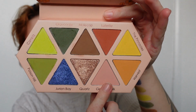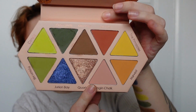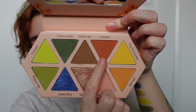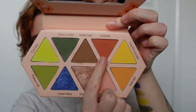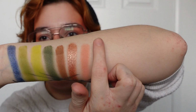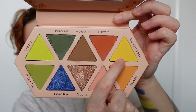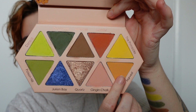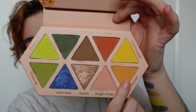Next shade, this is kind of like a peach matte, and this is Gin Gin Chalk. That's Gin Gin Chalk. This next shade is a terracotta shade, and it's Laterite. And that's Laterite. Next up we have a sunshine yellow called the Pinnacles. This is the Pinnacles. The final shade in this palette is Harvest, and it's your typical Kraft Dinner mac and cheese yellow.